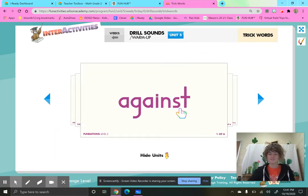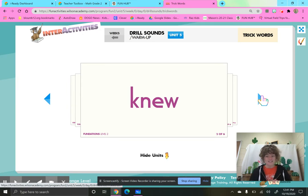So we are going to start with our first trick word. This is the trick word against. What's the trick word? Against. Here we go. We are going to skywrite it. A-G-A-I-N-S-T, against. I leaned against the wall. So it has the word again, and it has that st, against. That means that you push on something, or I am resistant to something. So against. What was this word? Against.